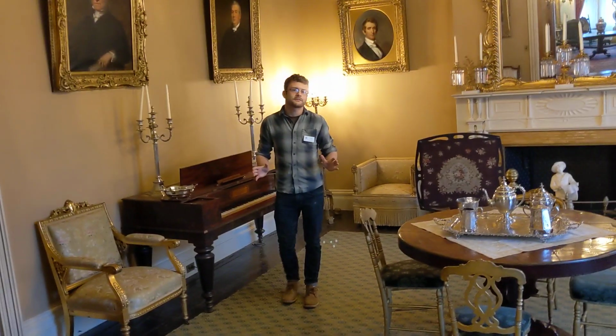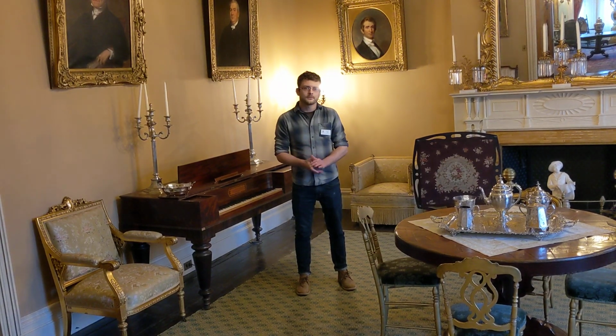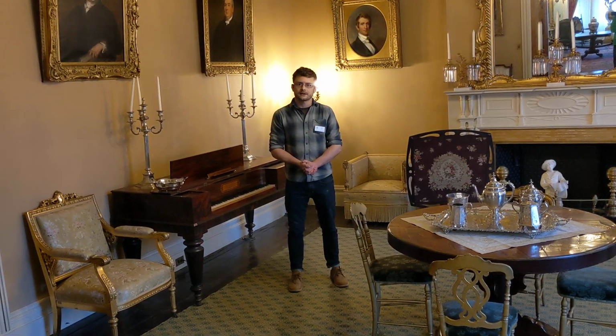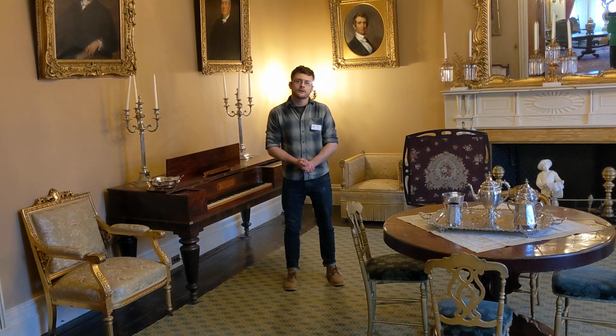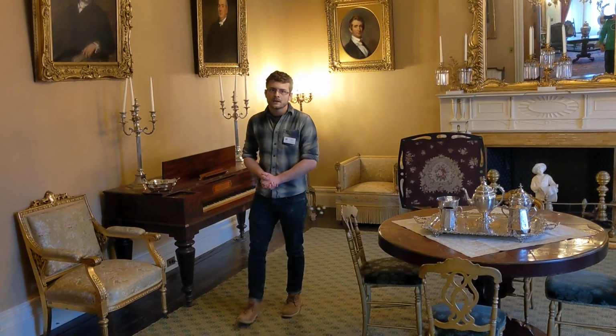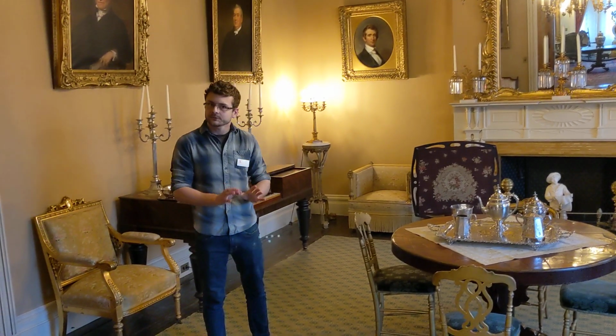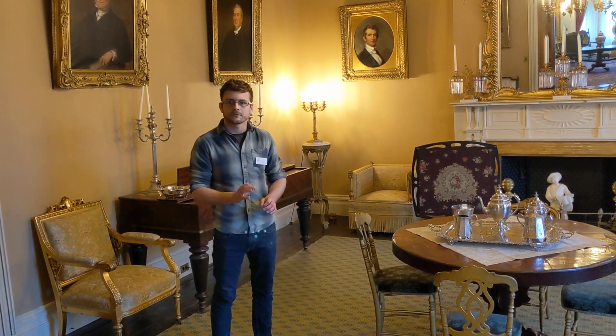And welcome to the Seward family parlor. So you are standing in a very important room, and one of the original rooms when this house is first constructed. Now, there are 33 rooms in total if you're to visit the house today. But when it's first built in 1816, there are only 10 rooms. And this is one of those original rooms because it's so important.